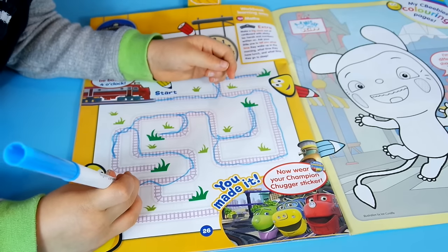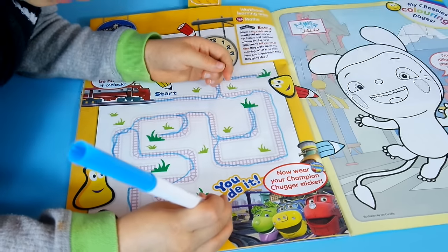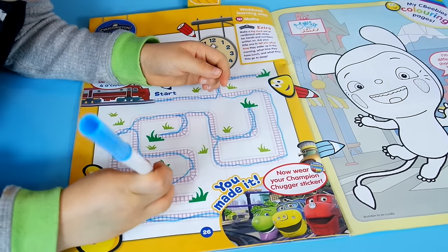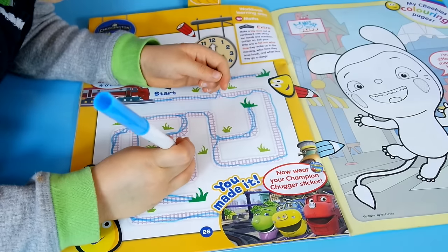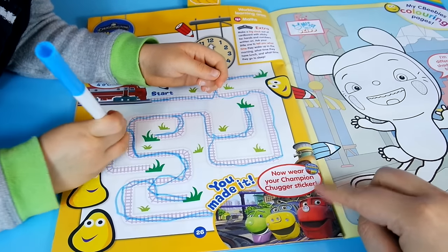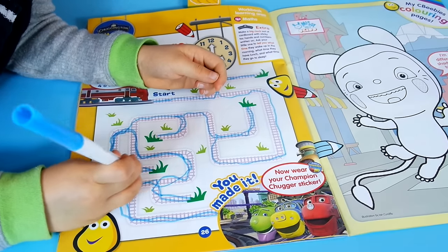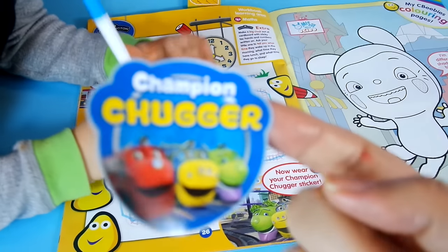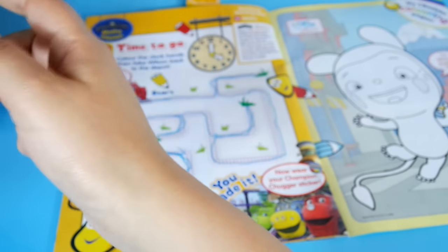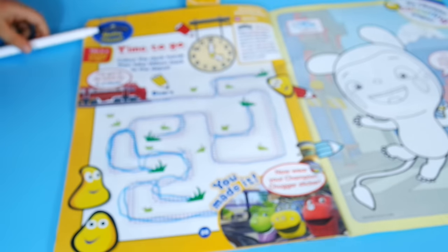Yeah. When you're doing these puzzles, it's good to look forward a little bit so you don't go to a dead end. And you did it. You made it. Well done. Very good. Now wear your champion sugar sticker. That's cool, isn't it? You can put it on your tanky here. It looks like this. Ta-da! Put it on your tanky. Well done for doing the puzzle.